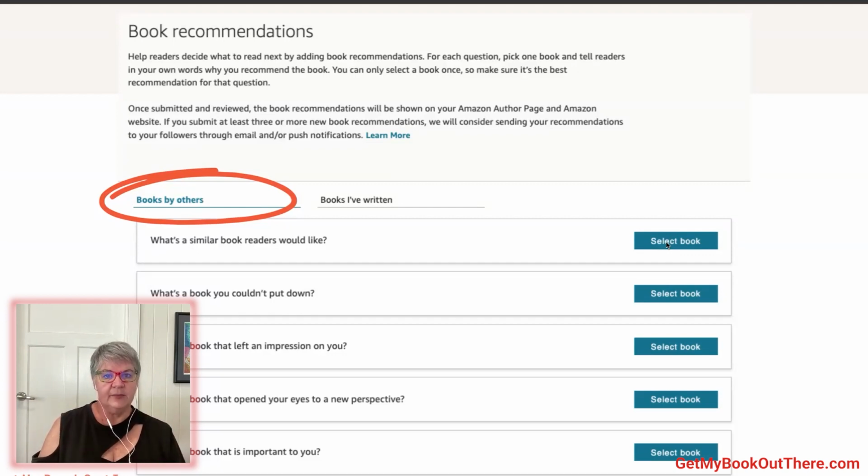Now, what can happen is your recommendations can show up on your author page, and they can actually show up on the Amazon website. They just show up randomly all over the place. So Amazon are kind of working out where they show it on the website, but it can show up on your author page, and it can show up on a book page. Not always. And what they do say is that once you've reviewed and submitted 3 recommendations, they then will, and I like the wording, they will consider sending your recommendations to your followers through email or push notifications.